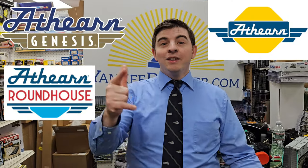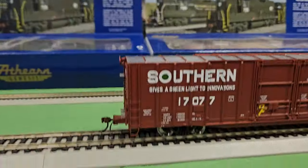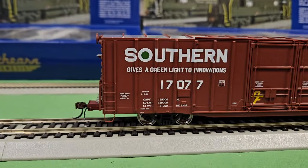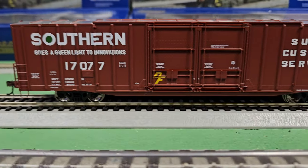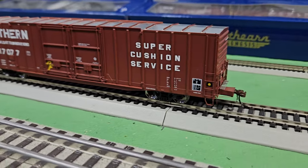Okay. So let's take a look at some Athearn. As a matter of fact, everything you see in today's show is going to be the all Athearn show. So check this out here. We got to start with the 60-foot PS auto box car. I said that right, Engineer Hall? Isn't that fun? That's cool. So I took one of these out of the box here. This is the Southern. Look at that super cushion surface. So if you were to do something to it, it's cushioned, right?